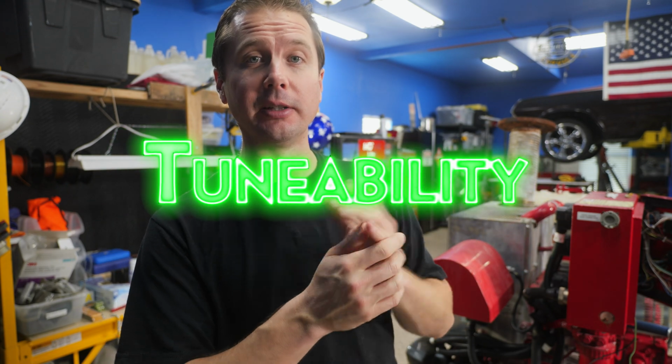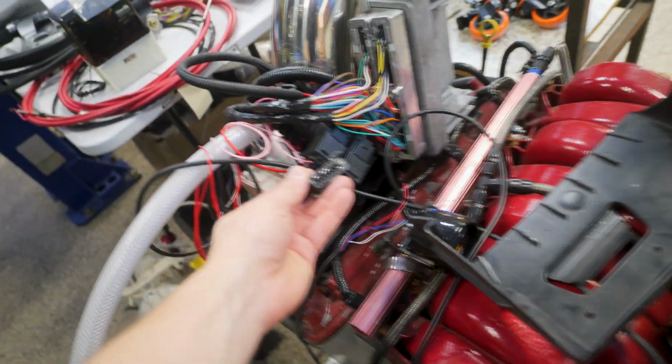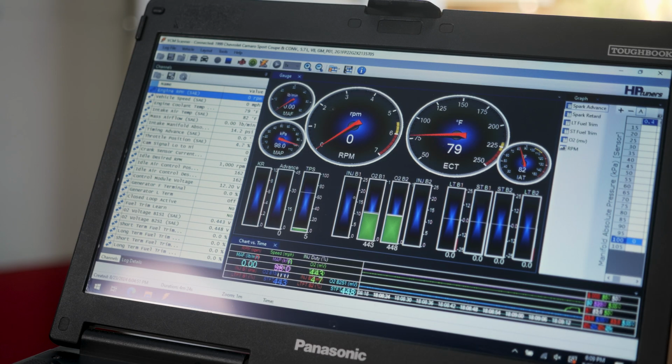All right, next pro-con category. Let's talk about tunability for this thing versus the gas engine. Okay, on the gas engine, like the LS for the jet boat, we've got our standard OBD2 connector that they put in all cars now. We've got our factory computer, and with the software, we can tune this thing however we want.